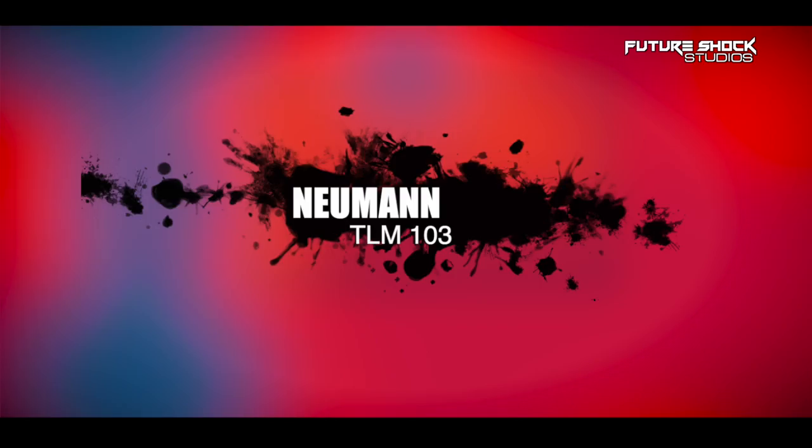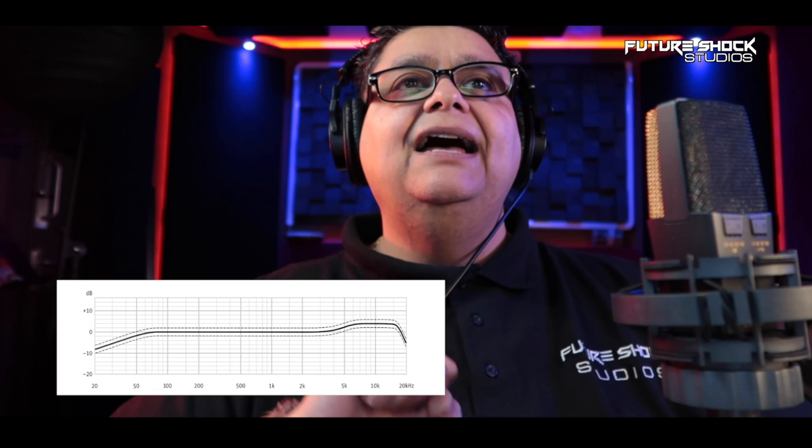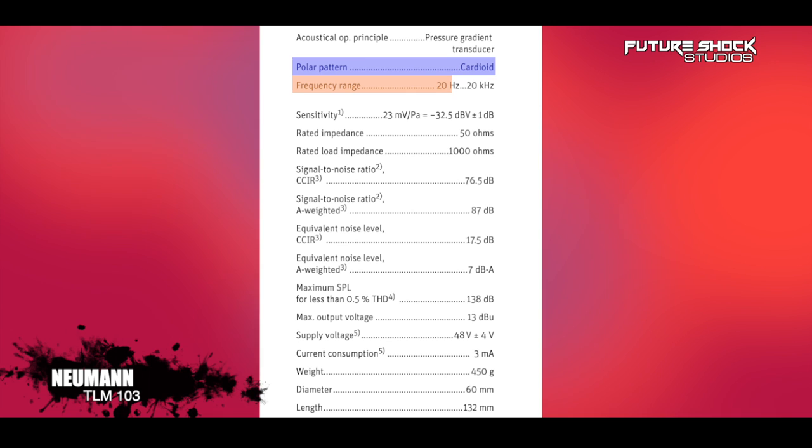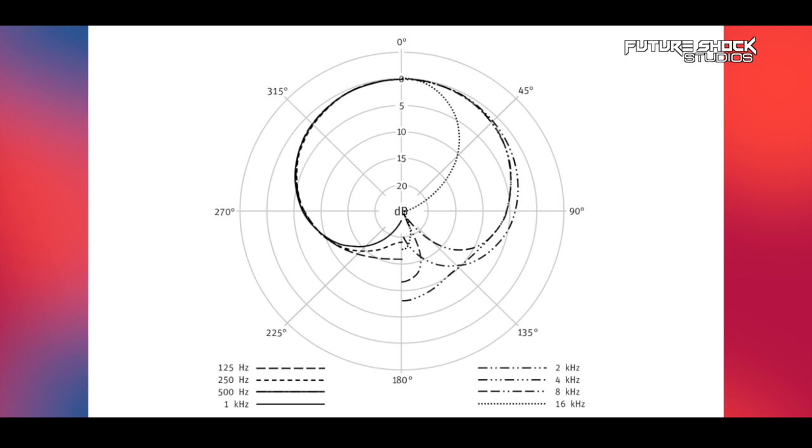So just checking the frequency response on the TLM 103 now. Again, it's from 20 to 20,000 hertz. It's got a slight lift at the 5K mark, which starts dipping around the, say, sort of 17, 18,000 mark. The polar pattern is cardioid. The frequency range is 20 to 20,000. And if it matters to any of you, the max SPL on this is 138 decibels. Weight is 450 grams, so it's a lot heavier than the AKG, which is 300 grams. So the TLM 103 is a studio condenser microphone with a cardioid polar pattern.